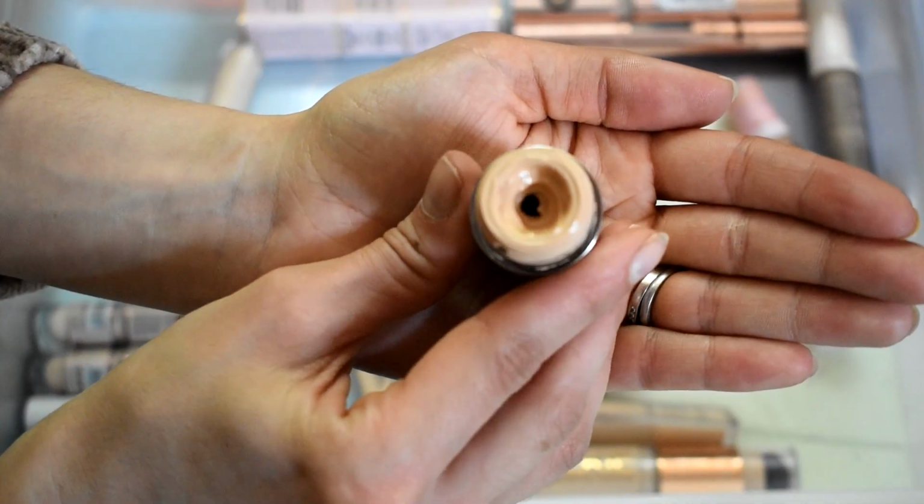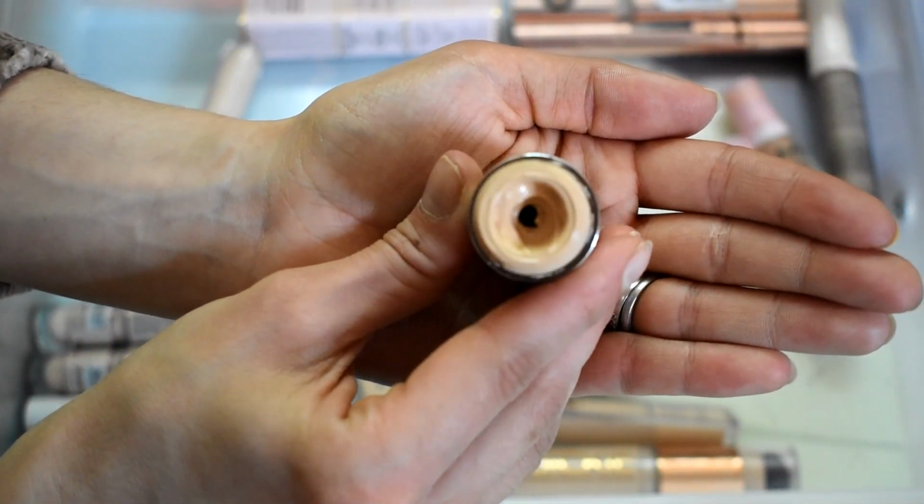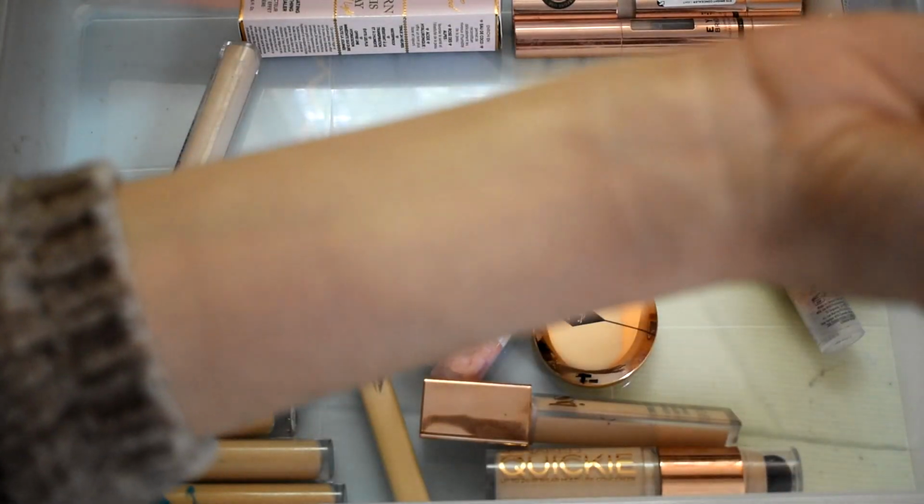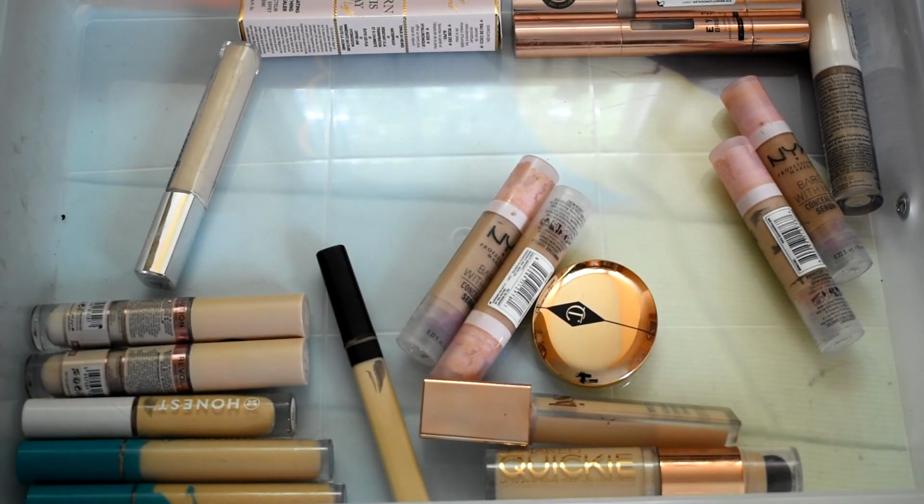I don't like the packaging because so much product comes off as you're pulling the little doe foot out. And the doe foot itself is so tiny and stiff. It doesn't feel comfortable on the under eyes. The formula itself gives really good coverage. It is pretty creamy. It's just not my favorite, but because it is newer and it was launched earlier this year, I am going to keep it and mess around with it a little bit more. And that one I have in the shade 5W.